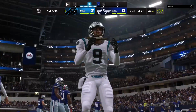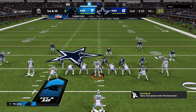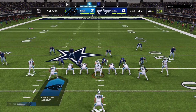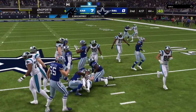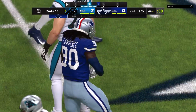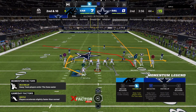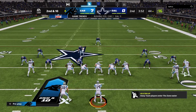Well, they didn't exactly show patience there, did they? Just down a score, they come out firing right away and compound things by throwing an interception. They put their defense in a really tough spot. The drive begins with a run by McCaffrey. And he is met at the line of scrimmage, and he goes down right there. DeMarcus Lawrence in on the tackle. Officially nothing on that last run. They'll try again, 2nd and 10.